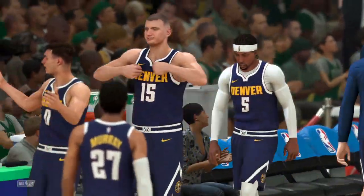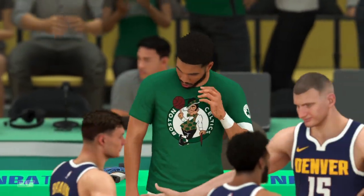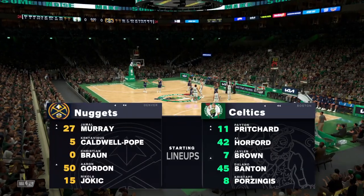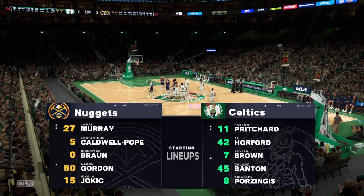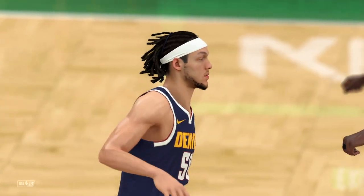Now let's take a look at Denver's opening lineup. The guard pair are Murray and Caldwell Pope. Underneath in the post is Gordon and Jokic. And it's Brown in at the small forward. And for the Celtics, they've got Porzingis. Horford is out there with Jaylen Brown. And it's Banton in at the four-man position.